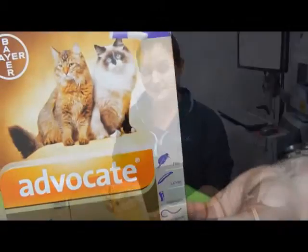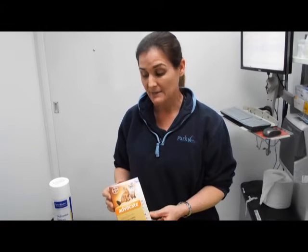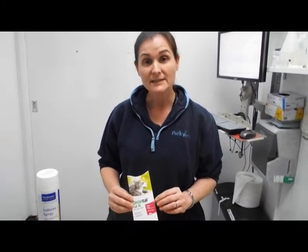Another product that we routinely recommend that is also very effective at doing worms and mites and flea prevention is Advocate. This is also once a month. For the hunting cats, or those that might go into a hunting environment, we would recommend that we top up once every 3 to 6 months, based on how big a hunter they are, with an additional worming product.